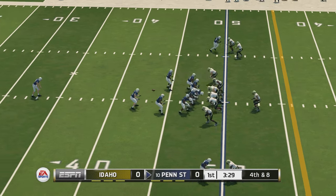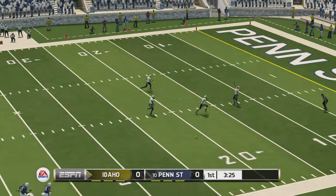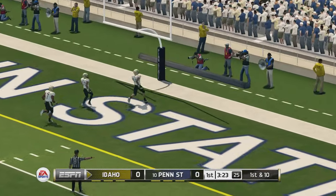Cotton is back to receive. He gets it away. This is a really nice punt. And it goes into the end zone, down for a touchback.